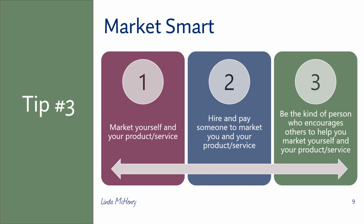When you choose door number 3, you open yourself to endless possibilities, and you not only help yourself, you help other people as well. That's the most important thing to remember about marketing, at least once you've committed to memory that it's all about the numbers and it's all about asking.